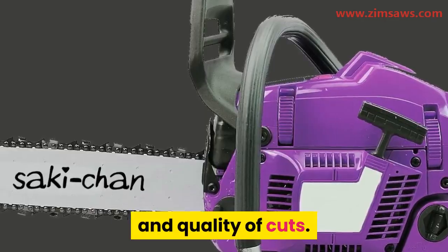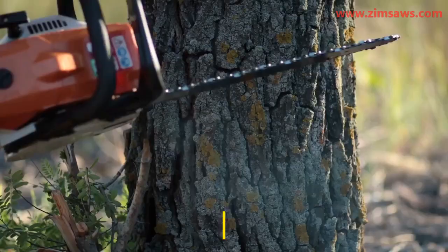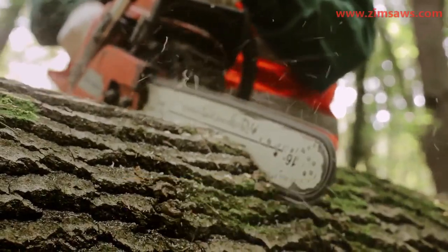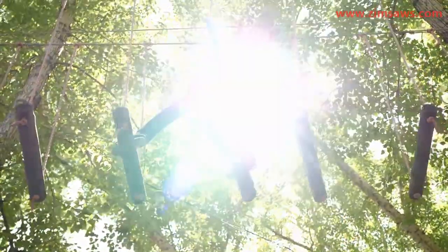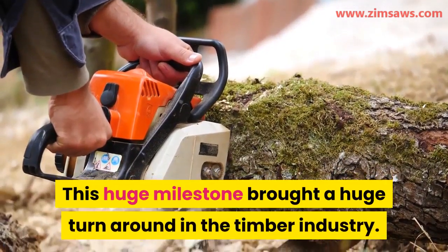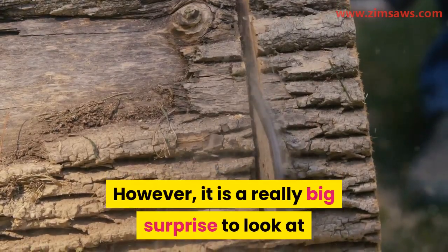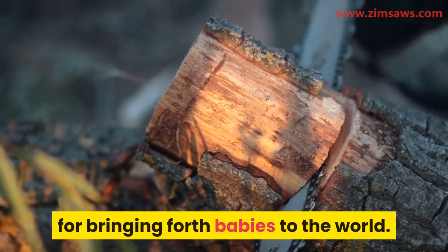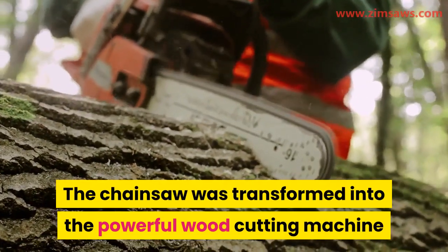Since the advent of the chainsaw machine, lumbering has had a lot of improvement in safety, speed, and quality of cuts. During the pre-chainsaw era, the job of cutting down trees was a very tedious one. The major tool in use then was the axe. This is both risky and time-consuming. This was what led to the people in the business thinking of ways to overcome this obstacle. This led to the invention of the chainsaw. This huge milestone brought a huge turn around in the timber industry. However, it is a really big surprise to look at where the chainsaw originated from. It made a great leap from being a tool for bringing forth babies to the world. The chainsaw was transformed into the powerful wood-cutting machine that it is today.